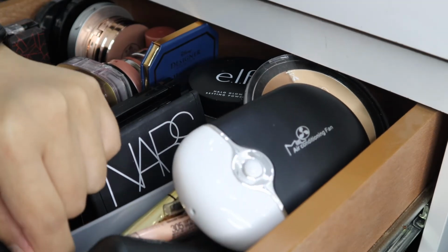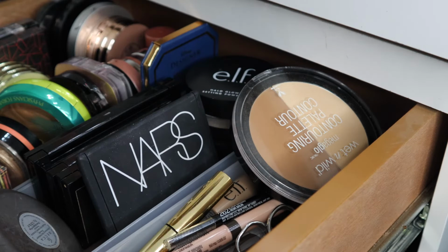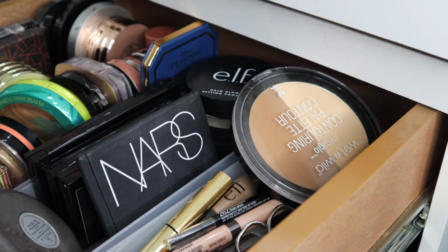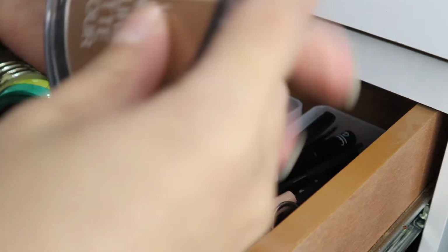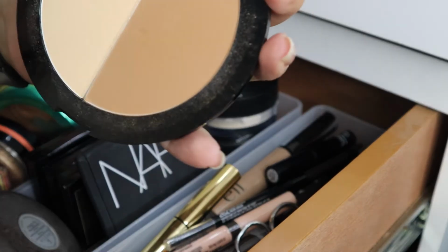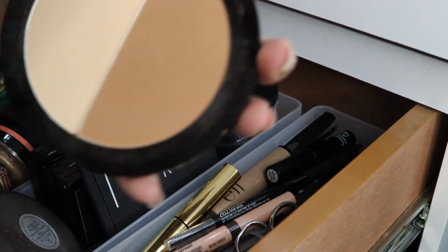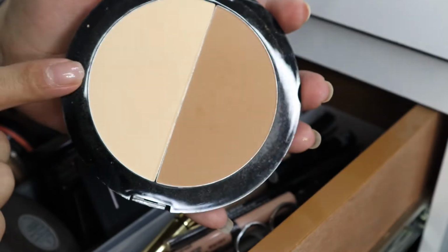And then lastly, in this one right here, I have a fan. This fan is from Amazon. I use it to dry my setting spray when I mist it over myself. I have the Wet n Wild Mega Glow Contouring Palette in Tres Leches. This is a really good one. Oh, sorry, Dulce de Leche. In Dulce de Leche, love this powder so much.